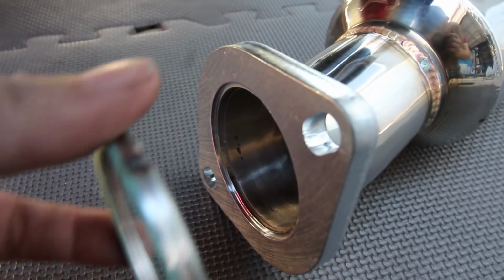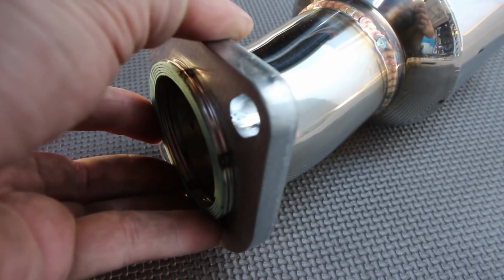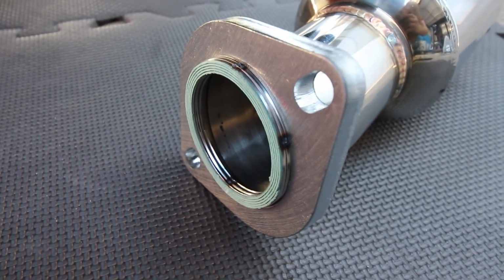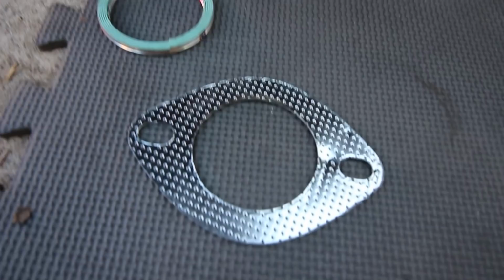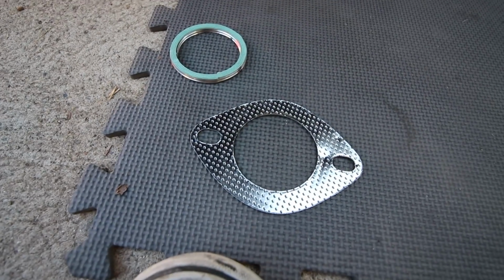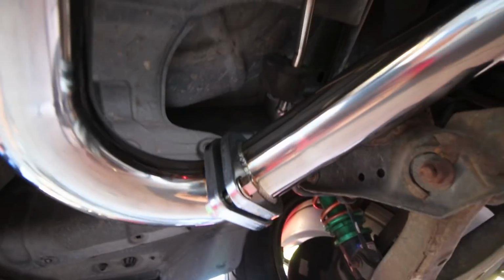The exhaust came with these sealing rings, which I love because nothing annoys me more than exhaust leaks. They sit inside the flange, and then when you tighten the bolts down, they get crushed for a perfect seal. They also include these standard gaskets in case the exhaust piece you're bolting up to isn't compatible with the sealing rings. Next up, I put all of the bolts in the exhaust system, but I left them slightly loose so I could make sure everything was lined up before tightening them.